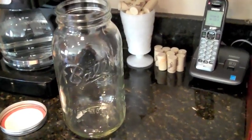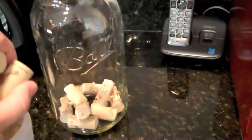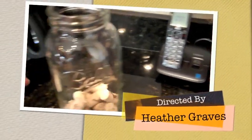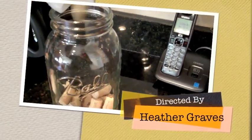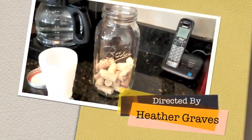I washed it up, and I'm going to fill it up with our corks and keep it on the counter, and it does the job. And it's cute, and it looks very French country without any cost. And look, plenty of room for some more.